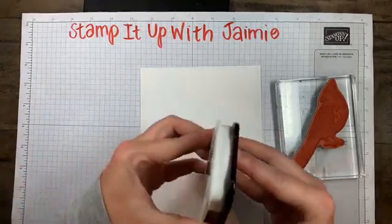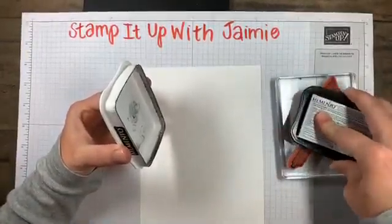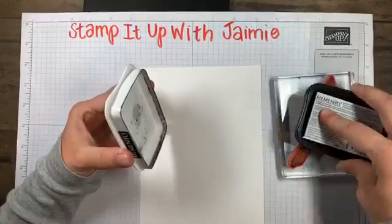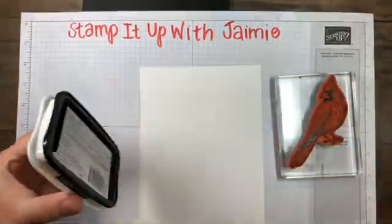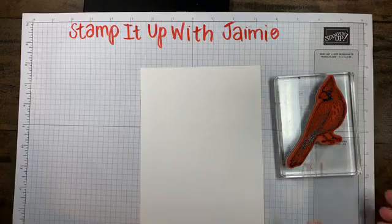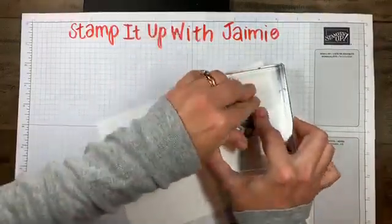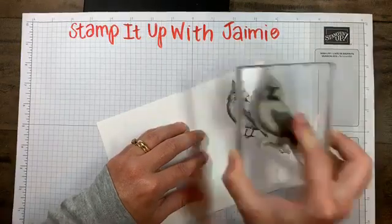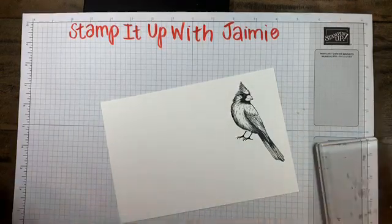So I mounted him up. I'm going to ink him up really well in Memento black ink. For something like this that you really want a nice dark crisp black image, if your Memento is in need of re-inking, I would definitely do that. Mine was... I was like, why am I not getting a nice black crisp look? Well, it's because the ink pad was in desperate need of re-inking. So make sure your ink pad is really well to go.